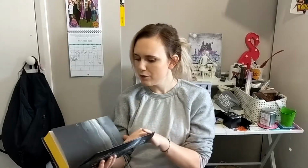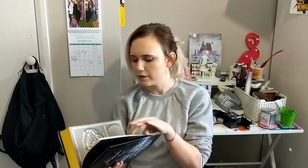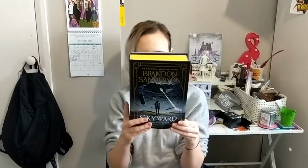So there was a thing about this, if I'm right, that if you were in the UK, you got sprayed edges. If you were in the US, you got it signed, I believe. Yep, so there's no signed bit, but I'm not too fussed about that. Oh, there's a map! Okay, so I'm so excited. I like that the writing's not really small. So yeah, I'm really, really excited to read this.